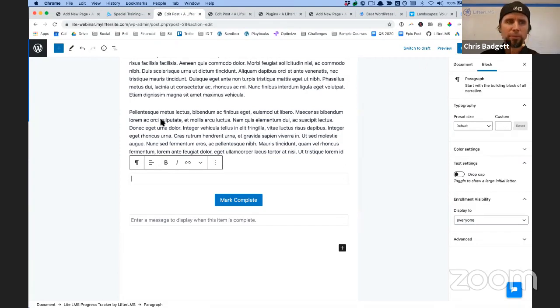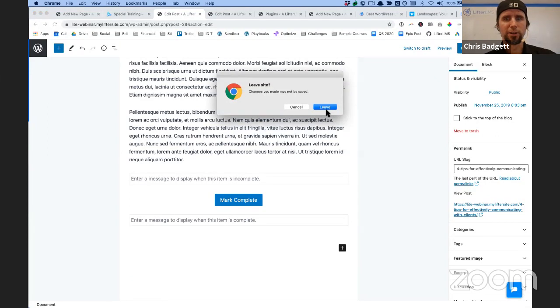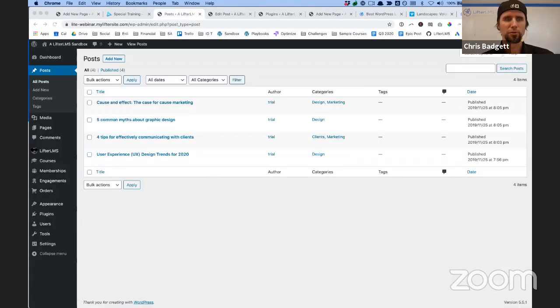Potentially, some people are not using the new WordPress editor. So you might have a plugin installed like Disable Gutenberg or something like that that could be blocking you from getting the benefits of the new editor. So I might look at that.